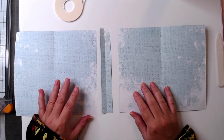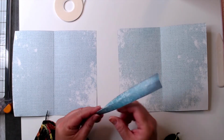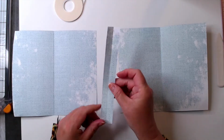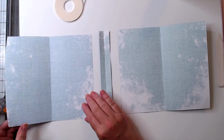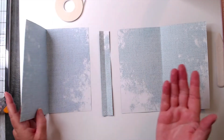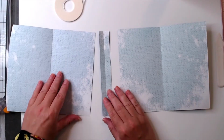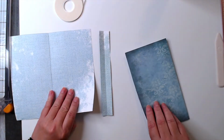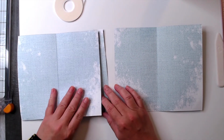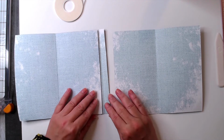Okay, so now what we're going to do is take this spine that we have scored, it's nice and bendy, and you want to make sure that your flap, your curved part, is facing to the right. And then you've just got your, I think I'm going to put journal over here. Anyway, I'm getting ahead of myself. What I want to do right now is put the spine on so we can fold it all together.